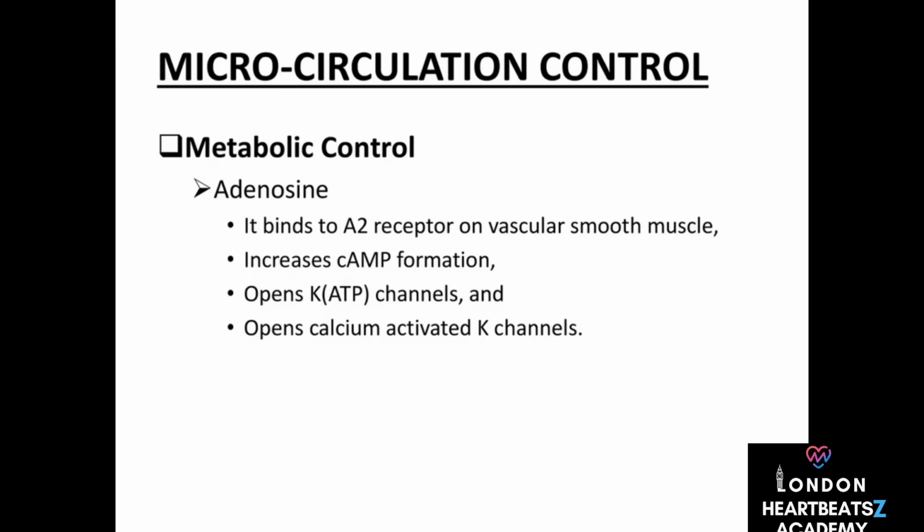Adenosine, isn't that connected to caffeine somehow? It is. Caffeine blocks adenosine. But for the heart, adenosine is a powerful vasodilator. Heart muscle cells release it when they're not getting enough oxygen. So when a part of the heart muscle is starved for oxygen, it sends out an SOS in the form of adenosine.